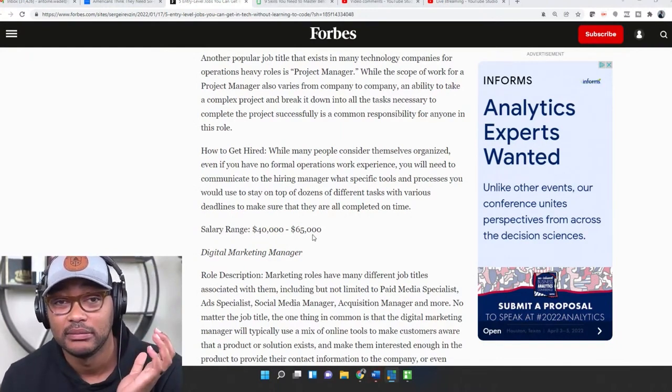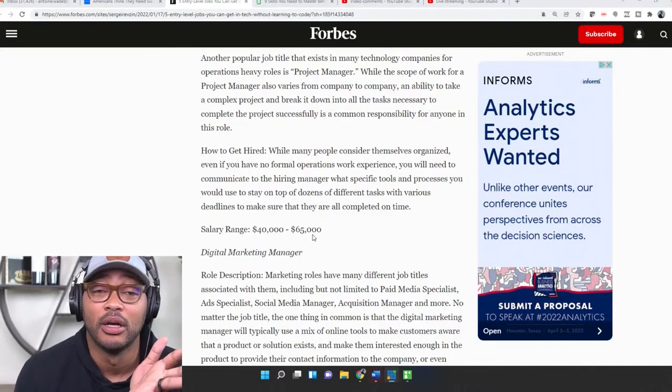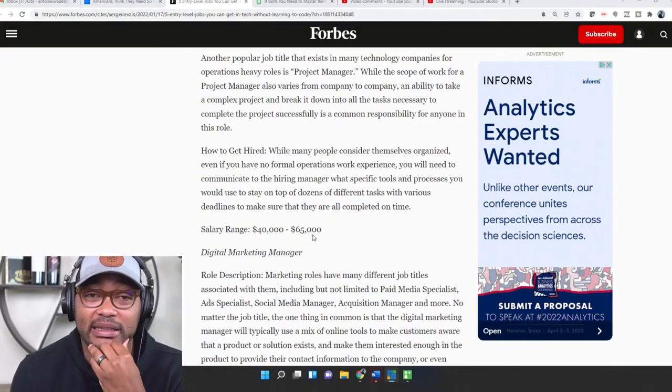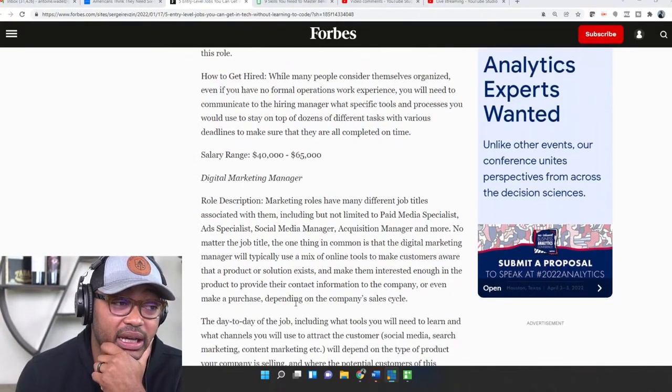MIS, CIS. I don't want to go into tech. I don't want to be a developer. Development is hard. I don't want to be a coder. I don't want to sit down in front of the PC all day. These are roles that you can go into, guys. These are roles that you can get.